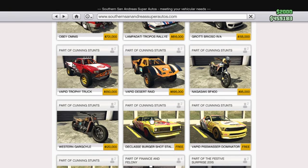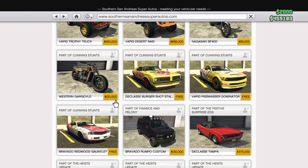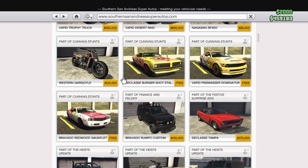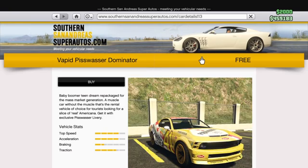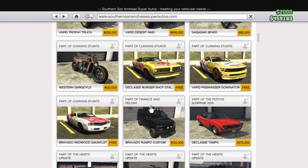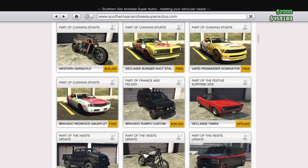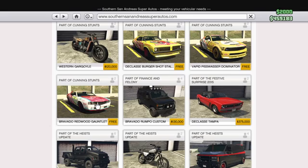That's overpriced. Now, what's special about this update is the Burger Shot Stallion, the Vapid Dominator. Did I say the Vapid Stallion? The Burger Shot Stallion and the Bravado Redwood Gauntlet. These 3 cars are free, so if I was you, I'd grab these cars really quick before they're not available for free anymore. There's no telling how long they will be here for free. Maybe they'll be here permanently, maybe not, but chances are Rockstar's not going to keep these 3 cars free very long.